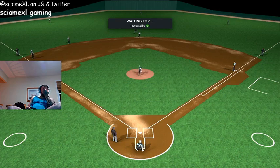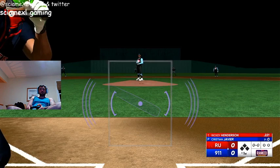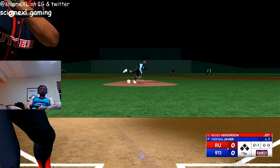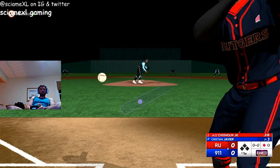Stepping in, the long ball threat, Rickey Henderson. Jersey, the left fielder, Rickey Henderson. The pitch. Swing and a miss. And that's how this game gets started. And a pitch. And that one hit 97 on the gun. Jazz Chisholm Jr. now. First pitch, yep, just misses.